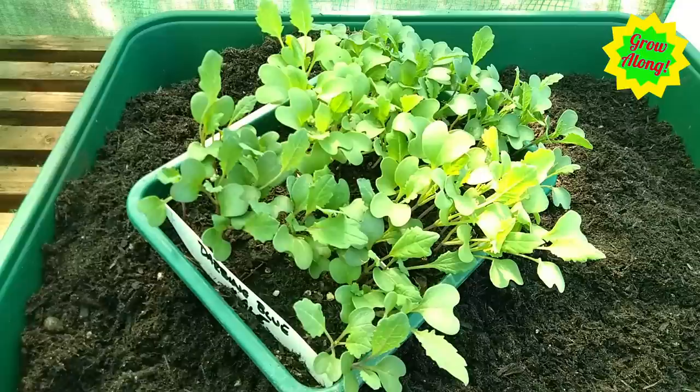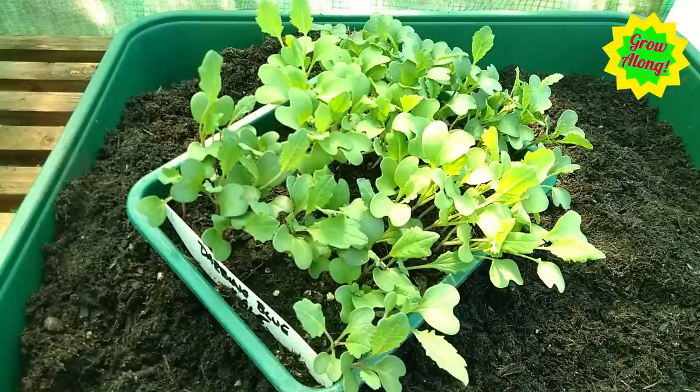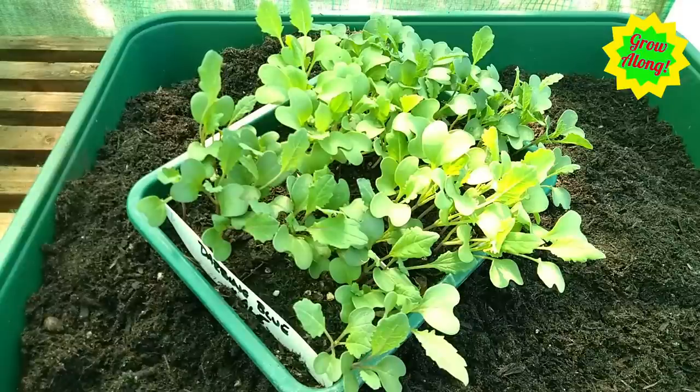Just like we did with the Brussels sprouts, I'm going to be pricking them out and potting them up into individual modules that we have, the large modules. But if you wanted to put them into individual pots, obviously you can do that as well. What I am hoping for is at least 12 plants of each. So I think I'm going to be doing 14 plants.